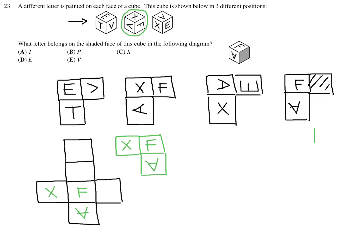And then now let's look at this one. The shaded region is after the F. So that means this is the shaded region. Correct? Now we've got to figure out what goes in here, what goes in here, and what goes in here. Okay, let's look at these guys here. This one here, E, V, and T, the three completely separate letters, so that doesn't help us at all. Now this one is what we already filled in. We just had to rearrange the orientation.